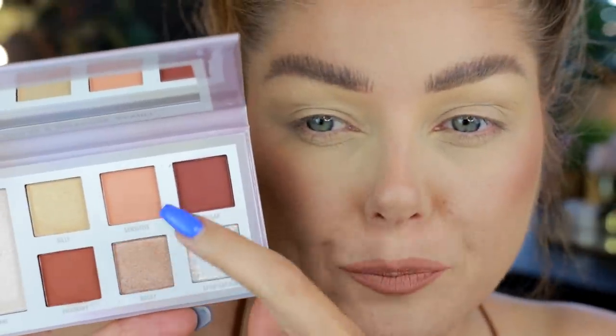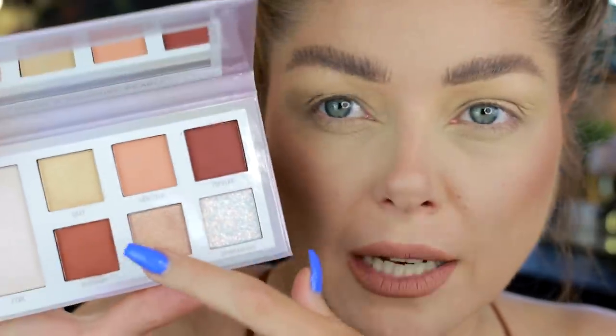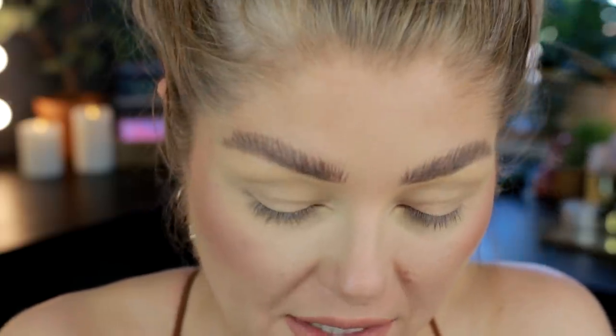Okay, eye primer is on. Let's play with the palette. I don't normally go for neutral looks, and when I do, I tend to go a little bit, I wouldn't say overboard, but dramatic. I think I'm gonna be using all of these shades except the yellow one, because my dog is walking by. I'm gonna start with this one, and I'm gonna use that one and that one. So it's the light one, the medium one, and the dark one.